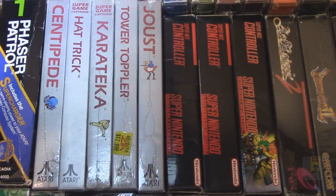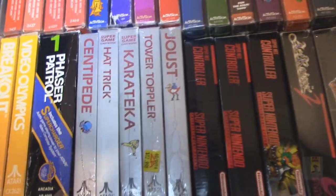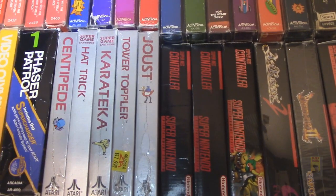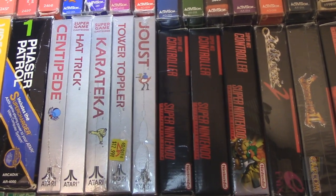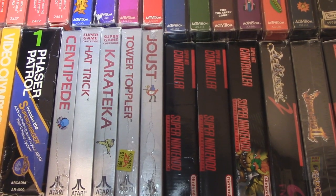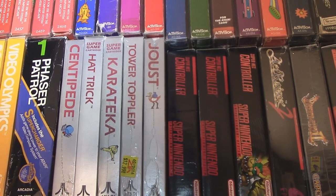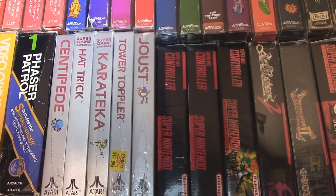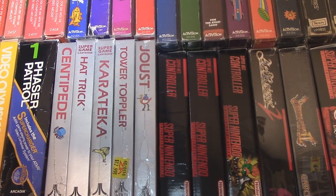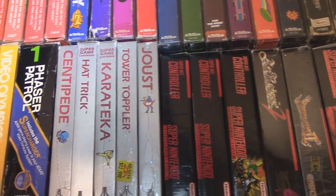All right, these silver ones are my 7800 box games. Now the 7800 was supposed to go head-to-head with the NES. It was an 8-bit system, with full backwards compatibility with the 2600 games. But it didn't do well at all. It's just that whole thing was a wreck, unfortunately.